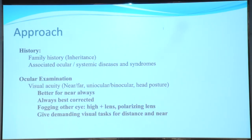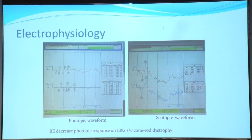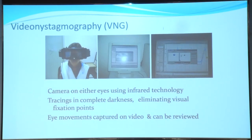As I said, the approach includes a detailed family history, a detailed ocular examination, and a detailed examination of the anterior and posterior segment to rule out any ocular pathologies that may cause nystagmus. OCT may be needed if there are no obvious fundus abnormalities. Subtle abnormalities can be picked up on OCT or maybe on electrophysiology, as was discussed earlier. Neuroimaging, so these are red flags when you want to do neuroimaging in a case of nystagmus: late onset, oscillopsia, vertical with torsional component, disconjugate. So this is how you work up a case of nystagmus. You can do nystagmography, or nowadays even video nystagmography is available.